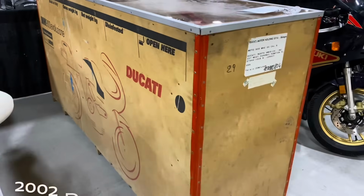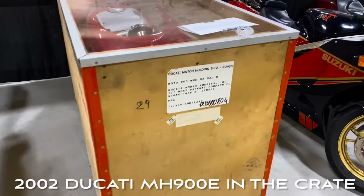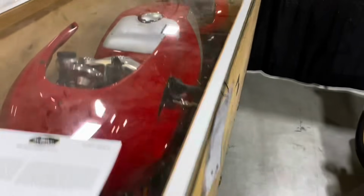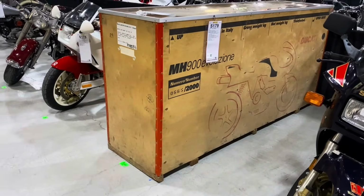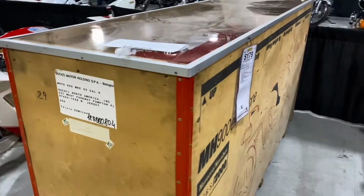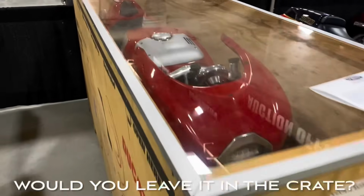If you really had a lot of foresight as a collector, or maybe a dealer that was not organized and lost track of one upstairs, you kept the motorcycle in the crate. That's the case here for this 2002 Ducati, still in the crate. Anytime we see this, the value just skyrockets. It's so rare to see one in that condition, in the crate. It's something special, and you've got to wonder, would the owner take it out of the crate or leave it in? I guess it all depends on what you want to do with it.